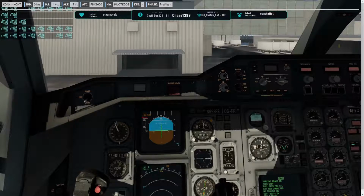Just gonna climb via the SID. There's no other restrictions. Alright, so I can close that out. We'll get the weather transferred again.